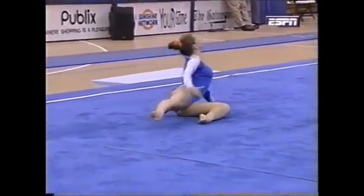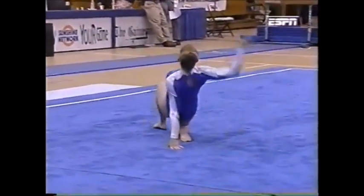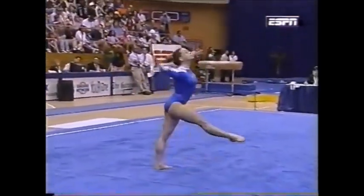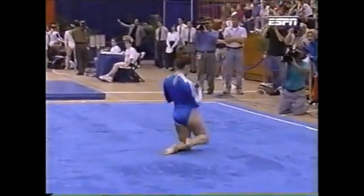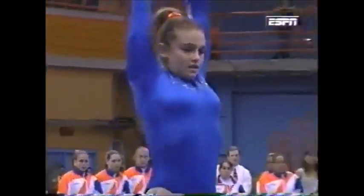How long can a floor routine be? Well, the floor routine is usually between 1 minute 10 seconds and 1 minute 30 seconds. Too tiring to go any longer than that? Yes. Okay. Even though it's such a short period of time, your skills are so high in intensity, it's very difficult to last much longer than 1 minute 30.